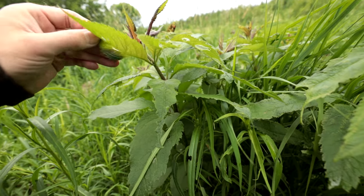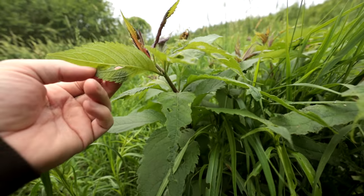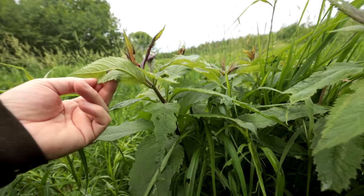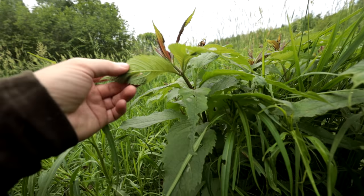So the nettle part of the stinging nettle is actually on the underside of it. There's a whole bunch of little bristles, and those bristles have formic acid in them, and that puts it in under your skin. It's kind of like a fire ant. It doesn't hurt too bad, but some people react very poorly to it and it can lead to a really bad rash. For me, not too bad.